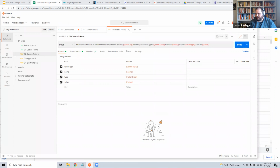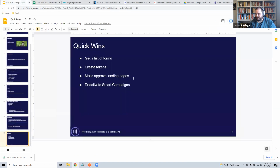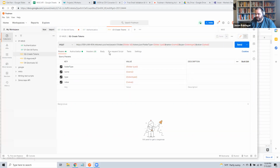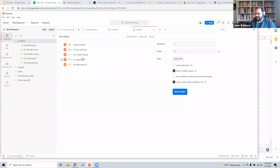We'll see here, this is my API call, and anything that you see in the double curly braces is a variable, and you'll see that it matches up perfectly with what these headers are. They have to match perfectly or this won't work, but essentially I'm going to run through each line, and it's going to grab the information from that variable. So now I'm just going to come up here and click run, there we are. And I'm just going to use the create tokens one.